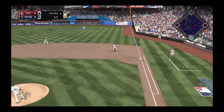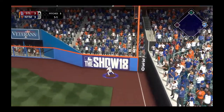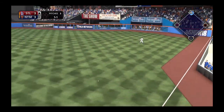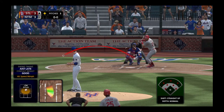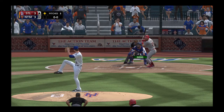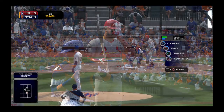Matty V... Goes the other way and sends it deep down the right field line. And that is off the wall in right field. And your go-ahead run is in at second base here with a leadoff double. Up next for the Cardinals. Wow, he was willing that thing to get out of here. Would have given them the lead right here late in the game, but it ends up hitting off the wall, and he heads into second with an extra base hit. We'll see if the next man up can come through in the clutch here.